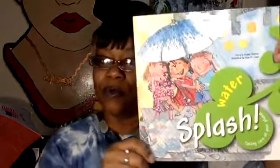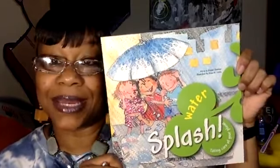You guys ready for my book? I'm going to read to you Water Splash. It actually says Water Splash, taking care of your planet. It says written by Nuria and Empar Jimenez, and it's illustrated by Rosa M. Curto. Trying to roll my tongue. I'm sorry if I messed it up, but Nuria and Empar Jimenez, and it's illustrated by Rosa M. Curto. Water Splash, taking care of your planet.